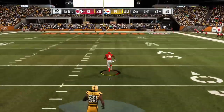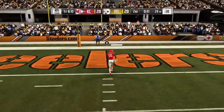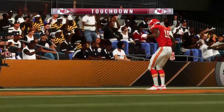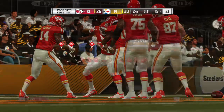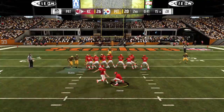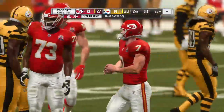He's got a man complete. 30, 10, 5. And he takes this into the end zone for a Chiefs touchdown. Tyreek Hill on his way to a monster game. 3 first-half touchdowns. And the Chiefs strike quickly here for 6 points. And that touchdown gives them a touchdown lead before they attempt the extra point.